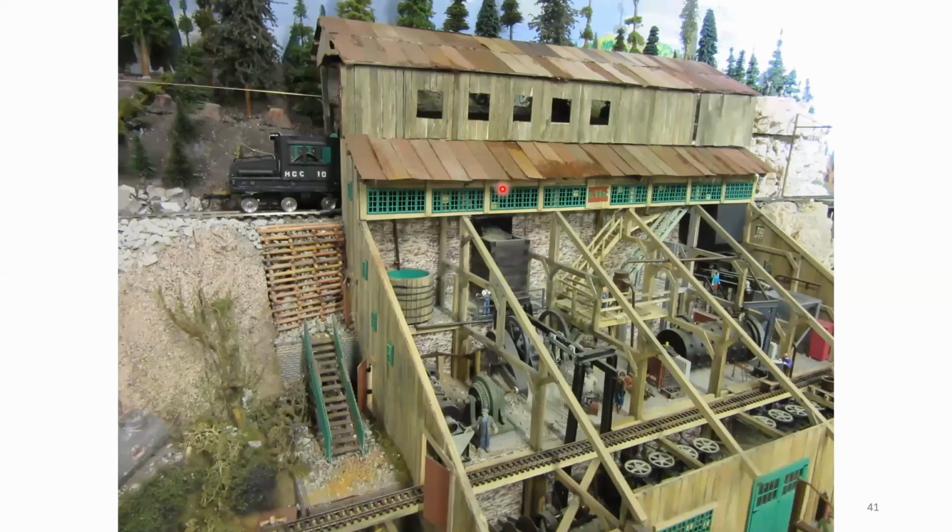And I'm going to spend a couple of minutes running through this, partly because I like it. I'm very proud of it. And also, somebody started a chat on the IO group recently about what to use for windows. And I use clear acetate. And I must admit, I haven't got into the sophistication of glass slides.